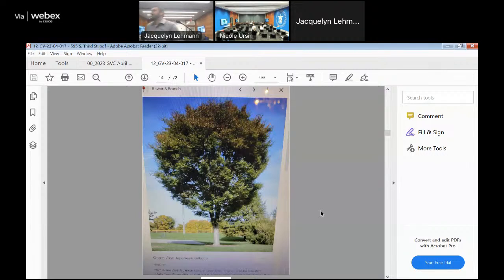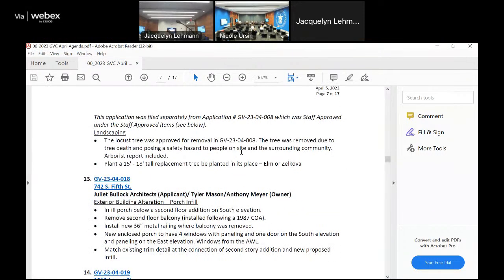Thanks, everyone. I'd be much happier raking these leaves. Yeah, but unfortunately, I'd love to keep the big one. It was a cool tree.